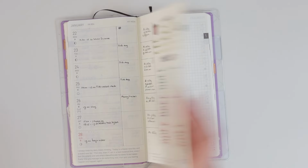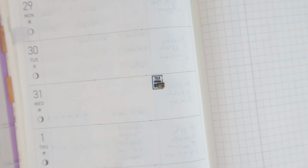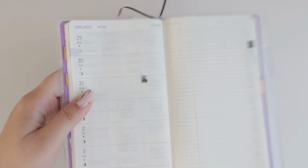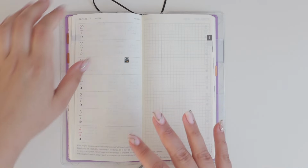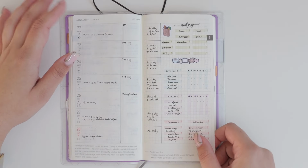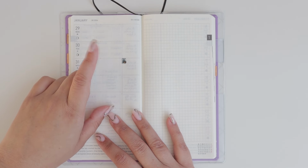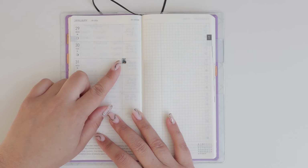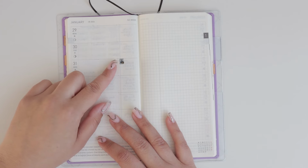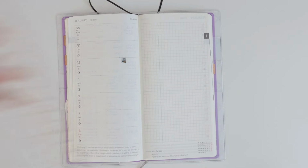All right, my lovey, let's set up week 5. I've got a little sticker here that I put in last week. It says tax because on the 31st, I need to pay my taxes. As an entrepreneur, I have quarterly tax stuff going on, so I don't want to miss that date. This little sticker I use to indicate that for myself. So let's get to work and create my layout.